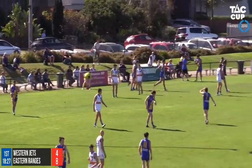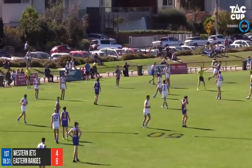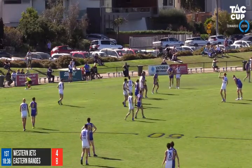Just a little bit of fumbling going on, especially from the Jets. They're not clean. If they clean up a little bit, I think they go. Getting enough of it. Yeah. Just got to hold on to it.